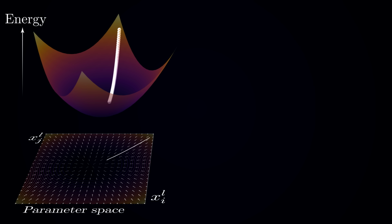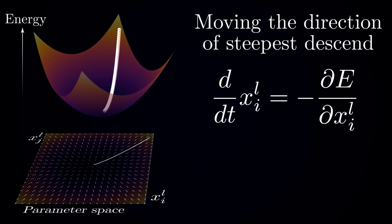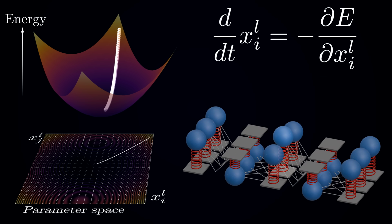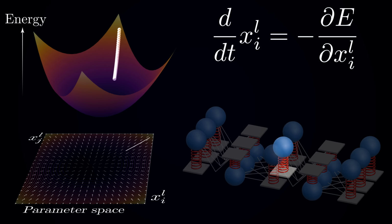During the system's evolution, it effectively rolls downhill on the energy surface, defined in a high-dimensional space, where each coordinate represents a parameter, such as neural activity or synaptic weight. Mathematically, this downhill roll corresponds to moving in the direction of steepest descent, opposite to what's called the gradient of the function, where the gradient vector points in the direction of steepest ascent and is composed of derivatives with respect to each parameter. Let's isolate a specific neuron at layer L and determine how to adjust its activity to lower the energy.